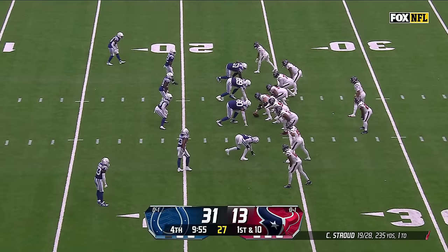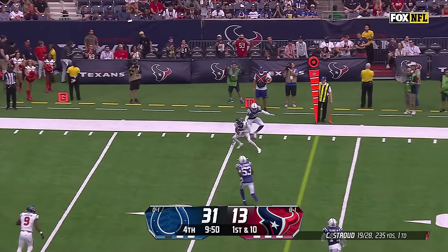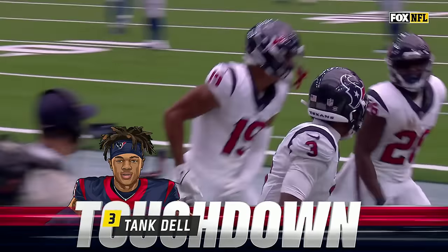No. Stroud just sees the field so well when he has a clean pocket. And open again, completion into the end zone. Tagged down from Houston has the Texans touchdown.